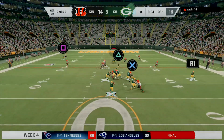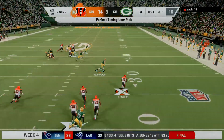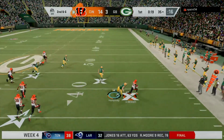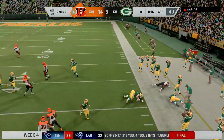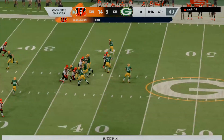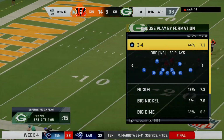From the 35 on 2nd down, Rodgers throws into heavy traffic, and it's intercepted. William Jackson with a pick. Did I throw it too early? Problems here in this first quarter. Already 2 scores down, and here they give away the football.